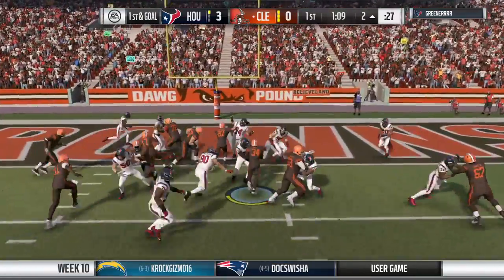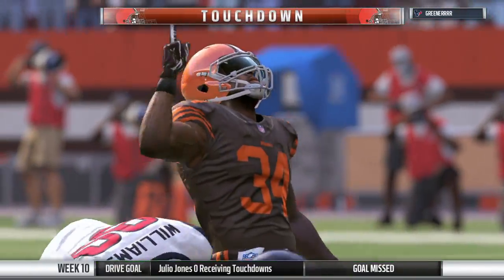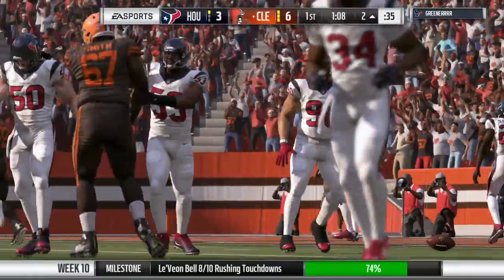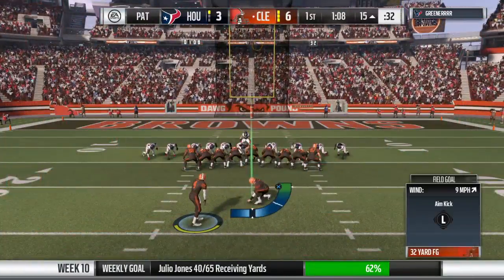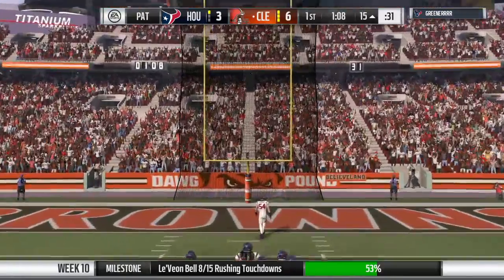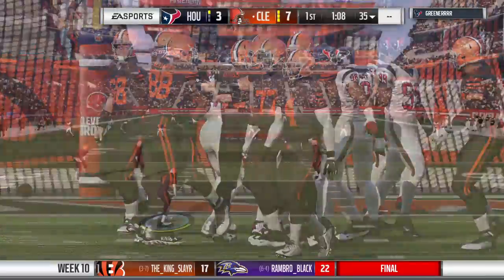They'll try and run it in with Bell. And he's in. Touchdown, Browns. Le'Veon Bell hitting double digits with his 10th touchdown of the season. And the Browns have taken the early lead. He's got it. They'll see that opening drive field goal and raise it a touchdown, and that makes it 7-3.